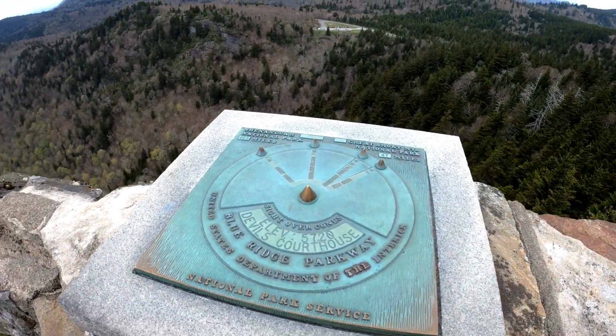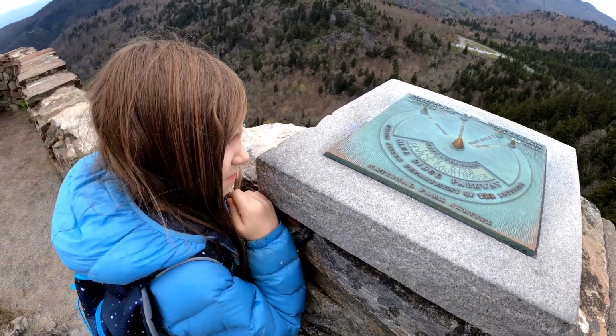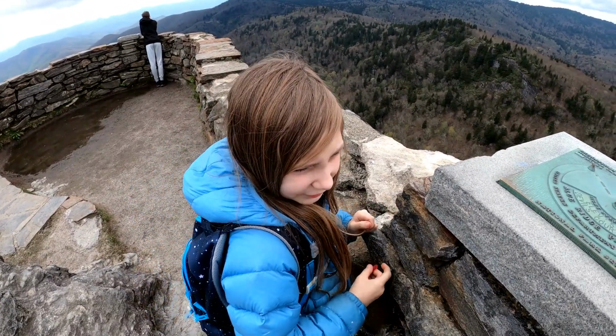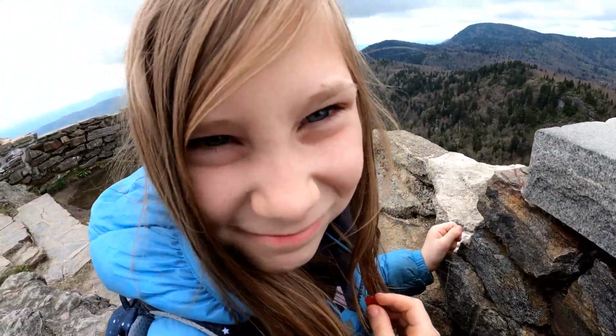So I told the girls that if they hike to the top of this, there's secrets embedded into the rock. What do you think of these secrets embedded into the rock, Maddie? I don't really think they're secrets. Did you know they were here? Mm-mm. Then they're a secret.